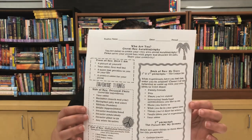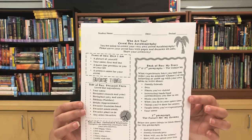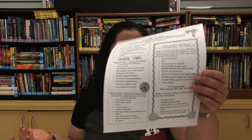All right. Also, the first day of school, the homework assignment that they're given is the cereal box autobiography, which is a free resource from TPT, which I'll link down below. They take an empty cereal box and they follow these directions to decorate it to introduce themselves a bit further to the class, and they have a whole week to get that done. So we give them that assignment on Monday, and it's not due until the following week, Monday, so that they can present it and we get to know a little bit about each other.